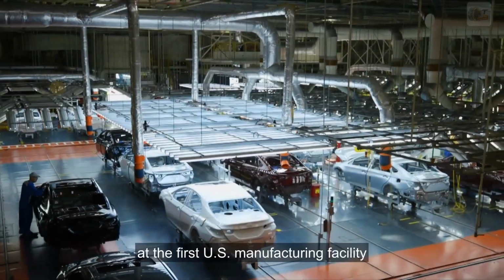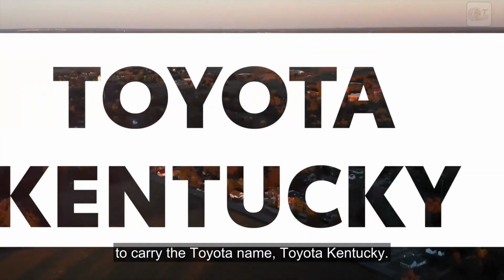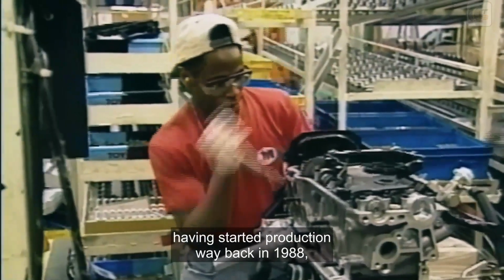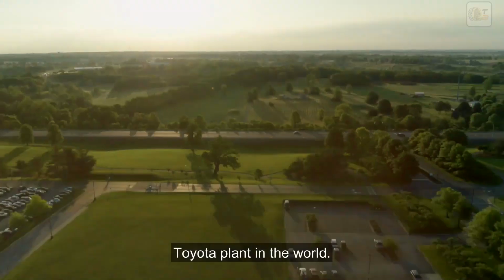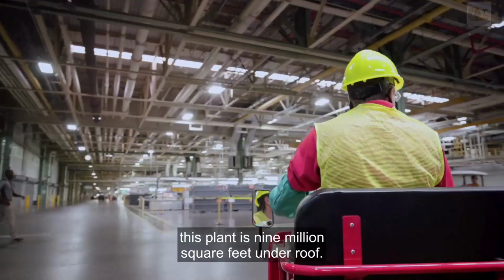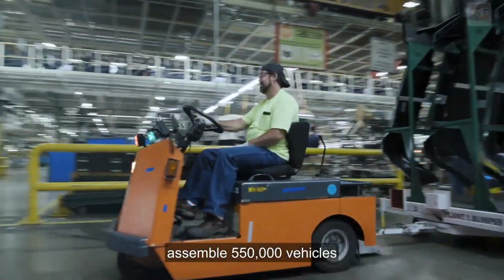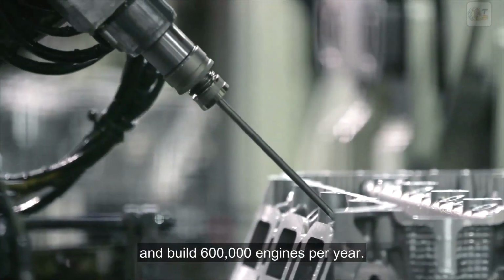Let's begin our journey at the first US manufacturing facility to carry the Toyota name, Toyota Kentucky. In addition to being the first, having started production way back in 1988, the Georgetown manufacturing facility is also the largest Toyota plant in the world. Sitting on over 1,300 acres, this plant is 9 million square feet under roof. Here, about 10,000 incredible team members assemble 550,000 vehicles and build 600,000 engines per year.